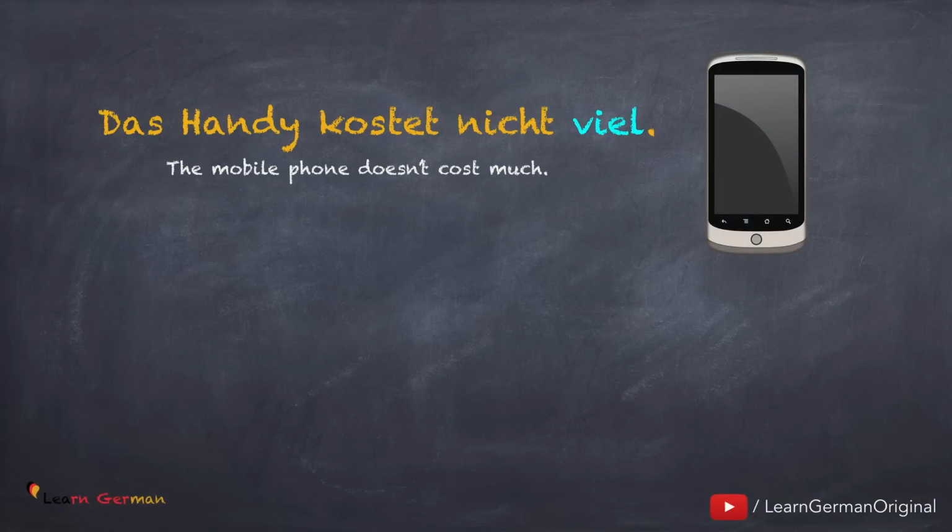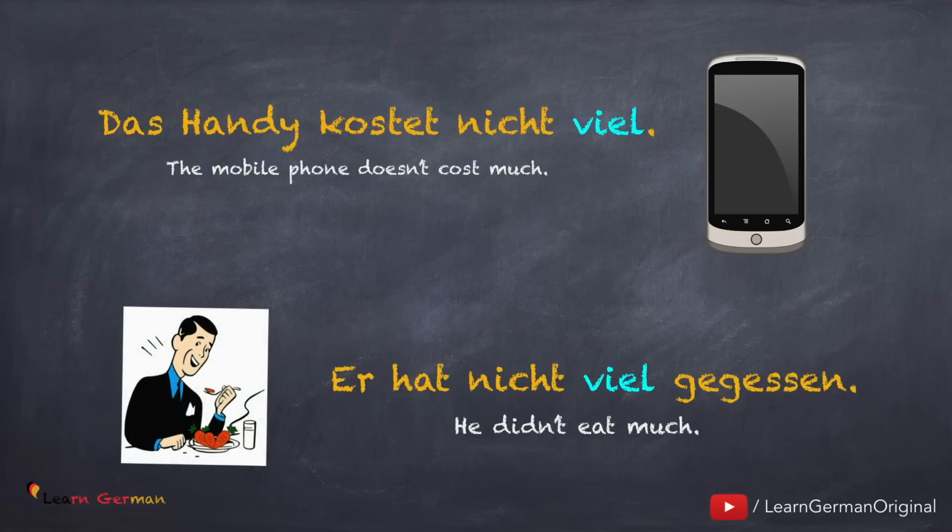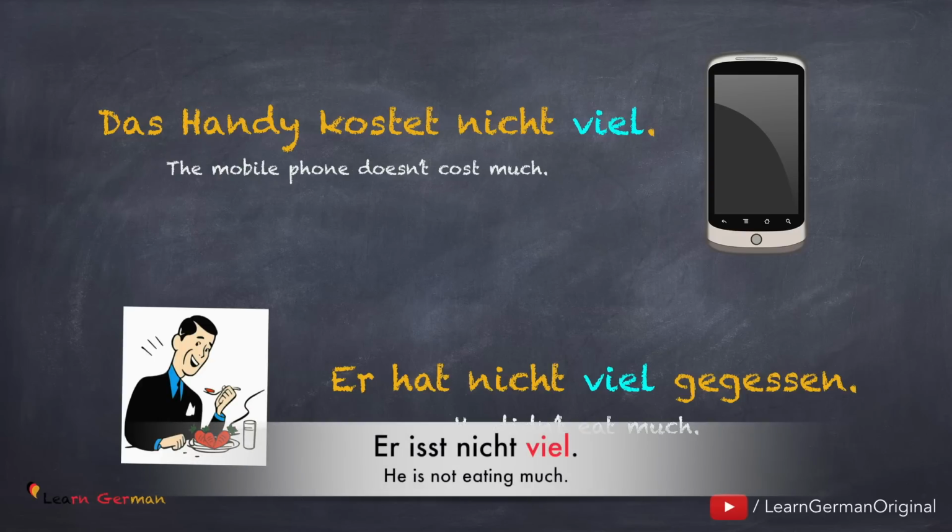Das Handy kostet nicht viel. Here we are talking about the price, which is a quantity and not a quality. And also notice that viel is placed here after the verb. Here's another example. Hat nicht viel gegessen. Here also we are talking about the quantity. Now since the verb is in the perfect tense, the participle perfect is at the end of the sentence. In the present, it's clear that viel is placed after the verb.